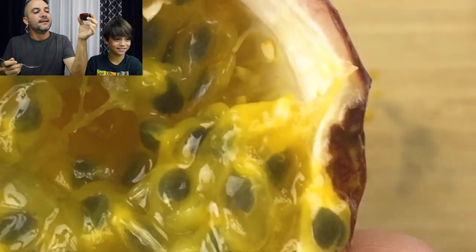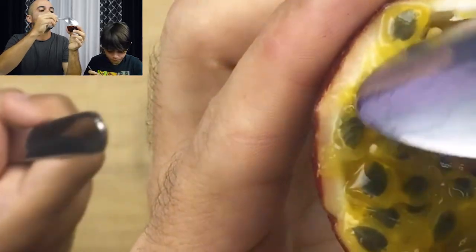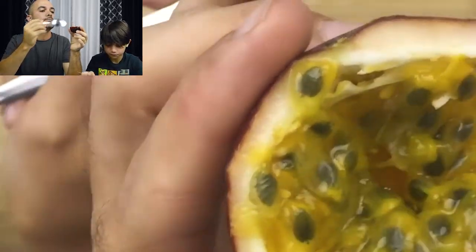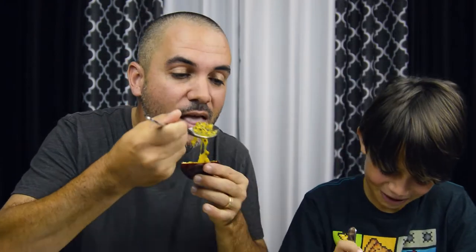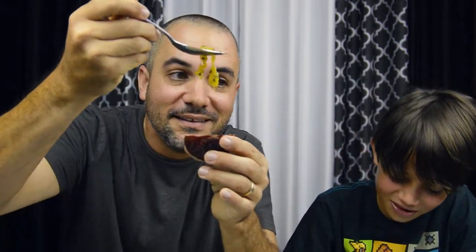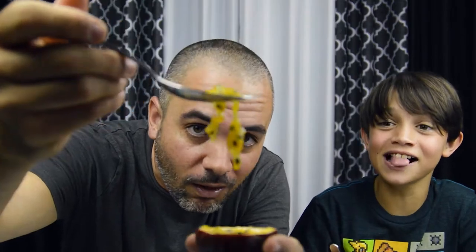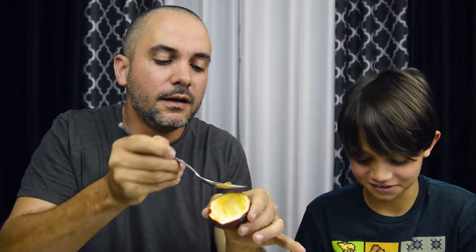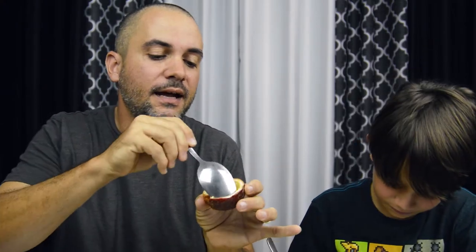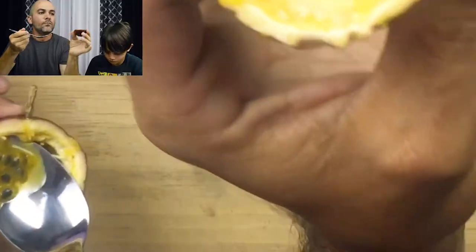Disgusting! There you go. Passion fruit. And you can see each of those is a little seed. All the seeds in there are edible. Why do I keep eating it? Because it's good. Look at that. There you go. Now that's a completed half. You can see inside, it has these little dimple things.